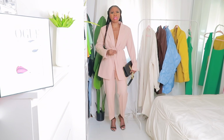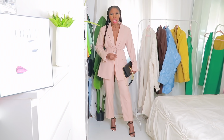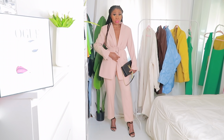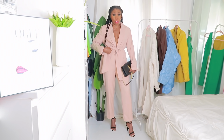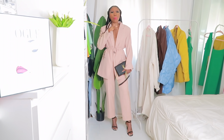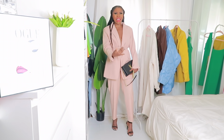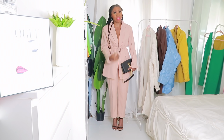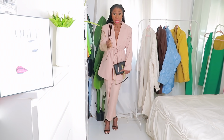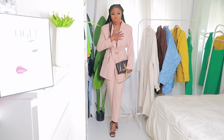How gorgeous this set is, first of all. This is a set you can mix and match, because it comes with this high-waisted trouser. You can wear it with a gorgeous jumper and you are set to go. Possibilities are so endless with this two-piece set right here. I adore it, and this is a must in my humble opinion.